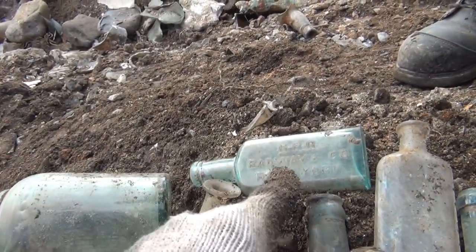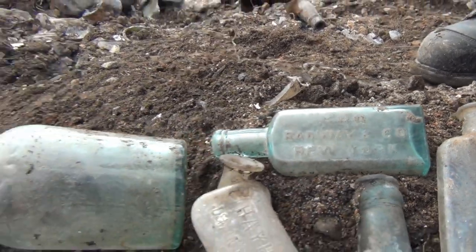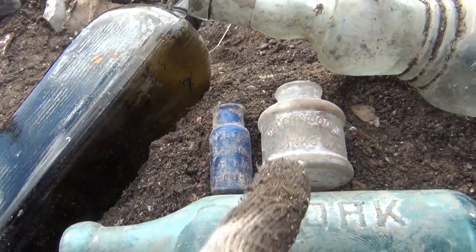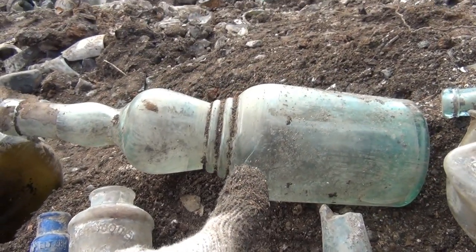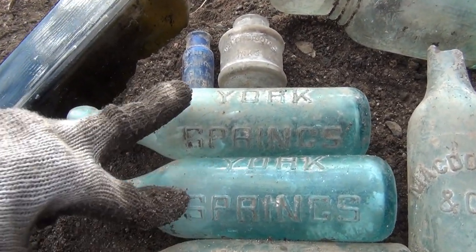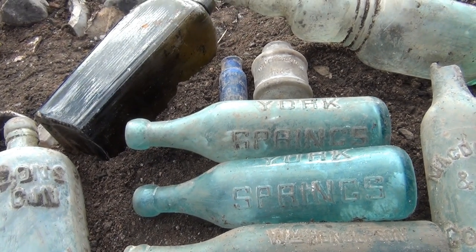Brad also found this awesome Radway & Co. New York. That one's very cool. He also found the Baromo too as well. There's the Underwood ink that I almost threw away. The weird looking, I don't know what, very cool looking bottle. And then we get to these cool guys, the two Yorks, amazing York Springs bottles. Those are just awesome. Yeah, Brad, you're gonna want a close up on those ones.